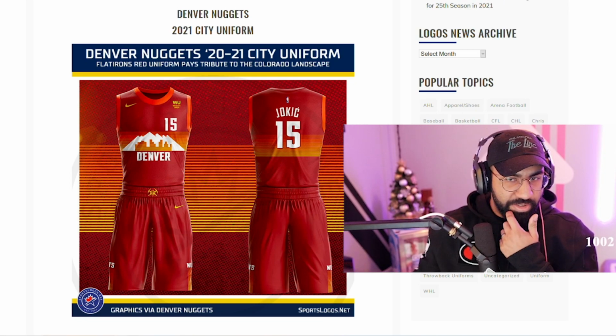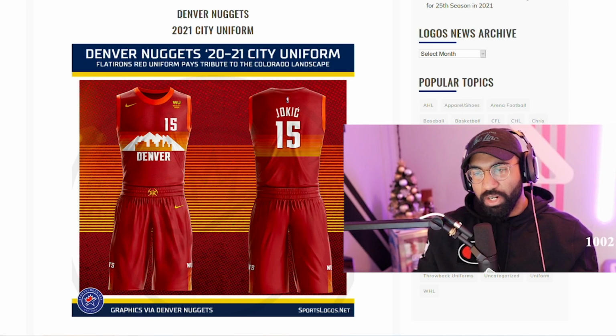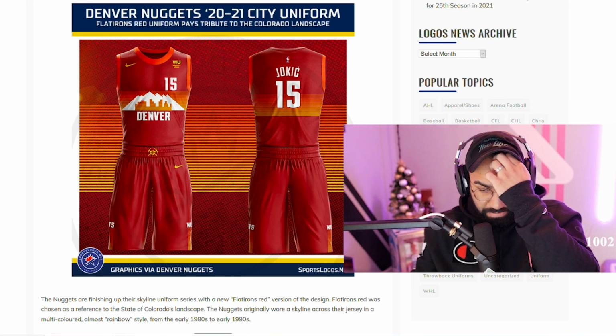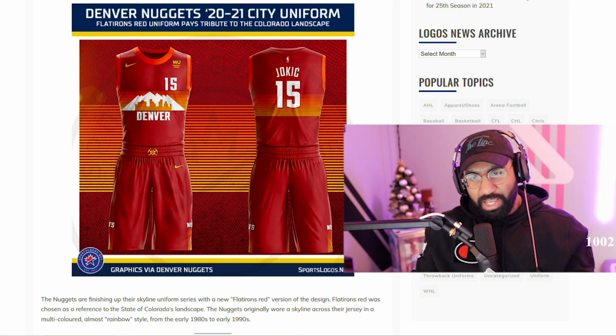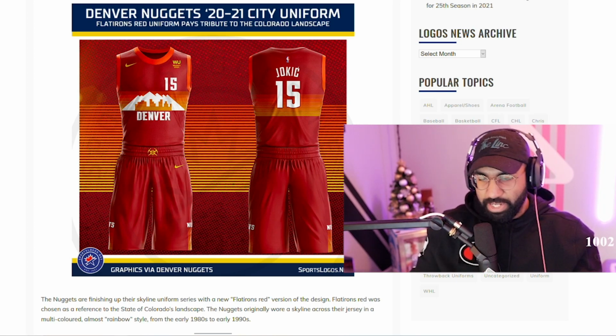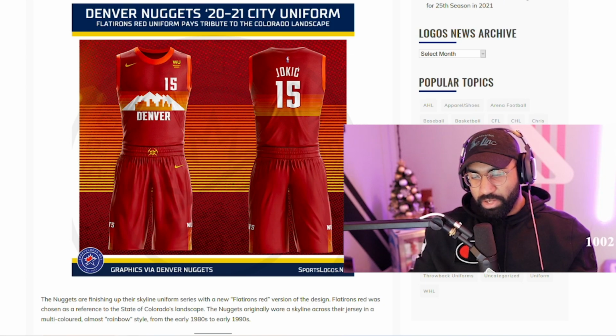Denver Nuggets. Yeah, I'd say that's a W. That's good. I like the skyline. The Nuggets are finishing up their skyline uniform series with a new Flatirons Red version of the design. I was gonna say, I feel like I've seen this before. Flatirons Red was chosen as a reference to the state of Colorado's landscape. The Nuggets originally wore a skyline across their jersey in a multicolored, almost rainbow style from the early 1980s to the 1990s, which I loved. I love that jersey. I still love that jersey. The rainbow style is amazing.